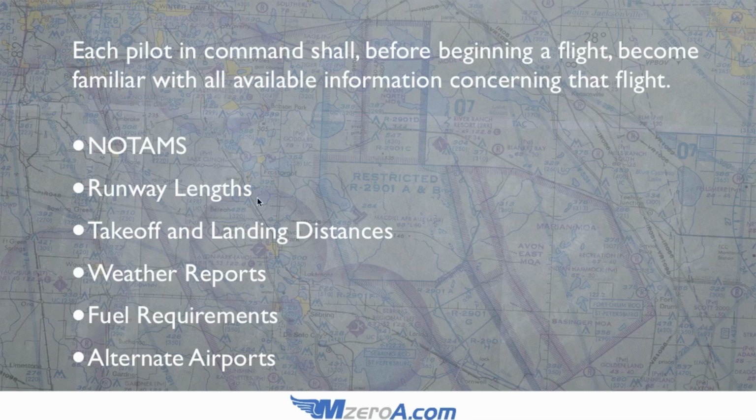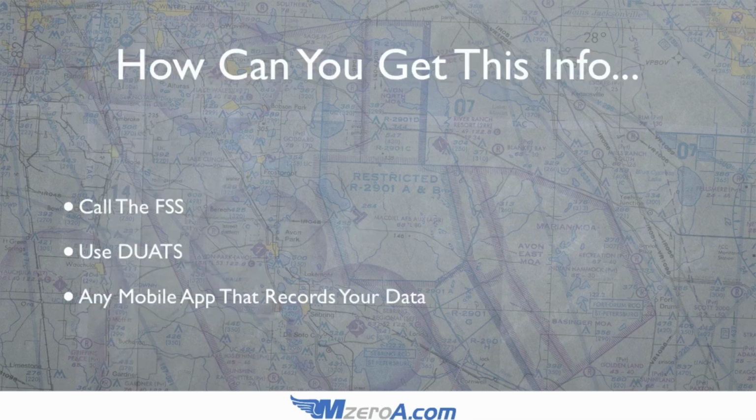NOTAMs, runway lengths, takeoff and landing distances, weather reports, fuel requirements, and alternate airports. Now, what is the absolute easiest way to knock out most of these? Well, you can get this info by calling your local flight service station, using DUATs, or really any mobile app that records your data, and I'll explain what I mean here.